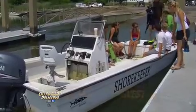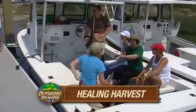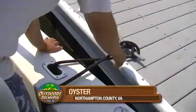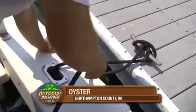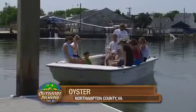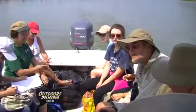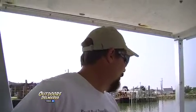For about a dozen volunteers with the Nature Conservancy, a trip to the outskirts of Oyster, Virginia was a trip worth making. We've got well over 1,000 acres of eelgrass in South Bay where we're working, and we're trying to put a little bit more grass into some of the bays to our north, like Spider Crab Bay and Hog Island Bay.